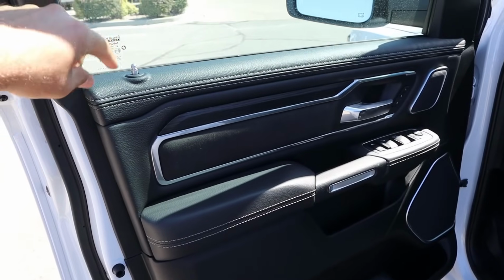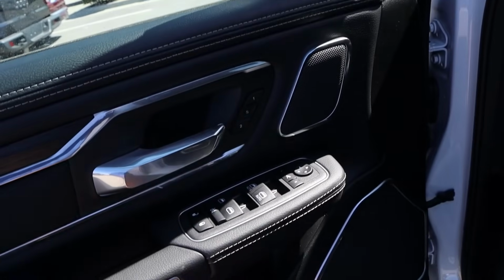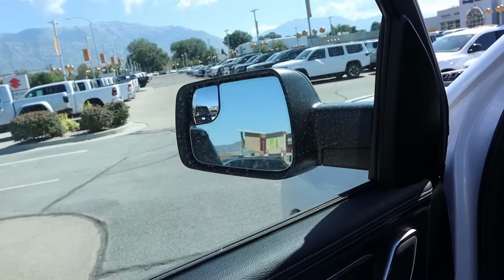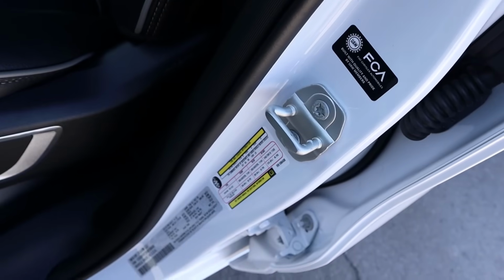Now taking a look at the door panel, you guys can see again soft touch all over with the suede. We've got memory seats with this, and all the window controls. Front two are automatic. You've got your mirror adjustments. Mirrors do power fold in, and they have blind spot monitoring. And while we're over here, payload capacity is 1,383 pounds.